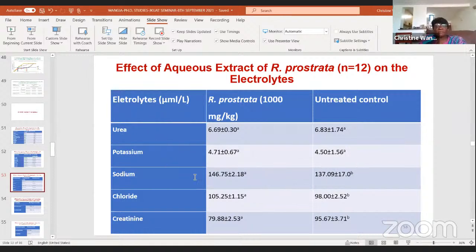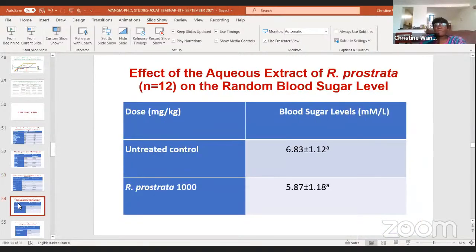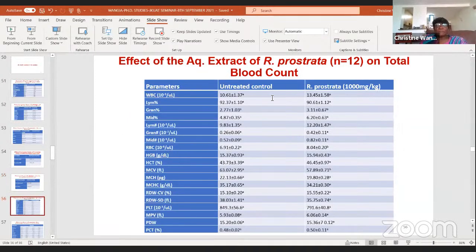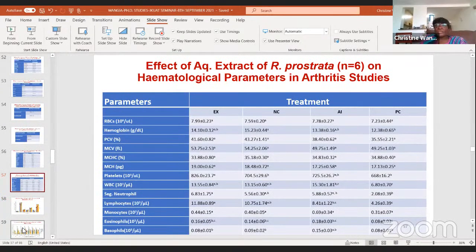Electrolytes, these are the results. There are some changes in the sodium, chloride, and creatinine, urea, and potassium. There was no difference. Random blood sugar, there was no difference between untreated control and prostrata. Fasting blood cholesterol, there was no difference. There was no statistical difference. When we come to whole blood count, there was a difference in red blood cells where the prostrata had slightly more red blood cells and MCV was slightly less. But all other parameters, there was no difference between prostrata and untreated control.